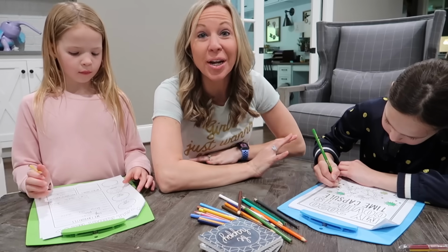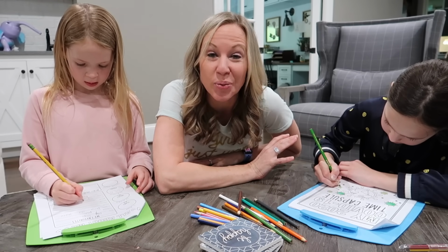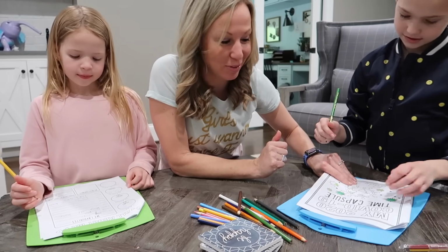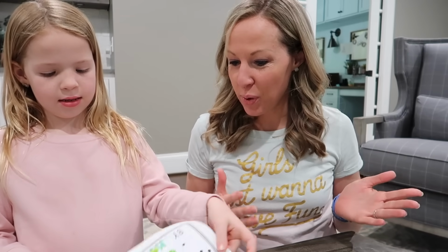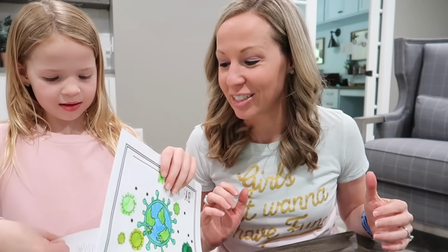I found something pretty cool online that I printed out for the girls to work on during some of their free time or between school breaks. My 2020 COVID-19 time capsule. It's a whole packet that you can find online too in print. It has tons of information that the kids can fill out and then look back on later and remember what it was like growing up during this strange period in time where we were self-isolating and stores were shut down, schools were canceled, and life just looked so entirely different.